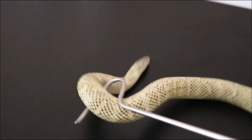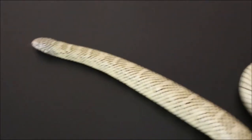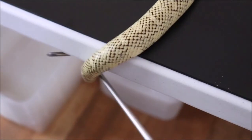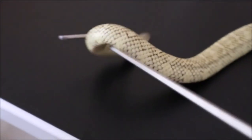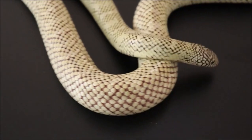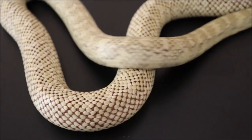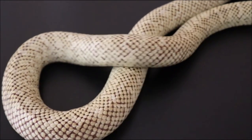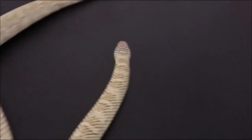Now, moving on from that, one of the other morphs that we really like is the hypomelanistic Florida King. These guys are really pretty. Now, once again, if you've seen our bull snake video, then you know what we mean by hypomelanistic. It means that there is a slight reduction of black pigment, but not a complete removal of it. In this example right here, this is a beautiful example of a hypo Florida King.